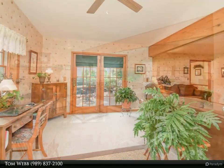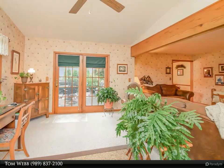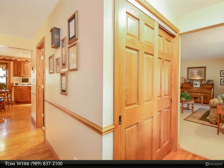With over 3,000 square feet of total living space, this home has the space you need for your lifestyle. Schedule your showing of 3402 Brentway Drive today.